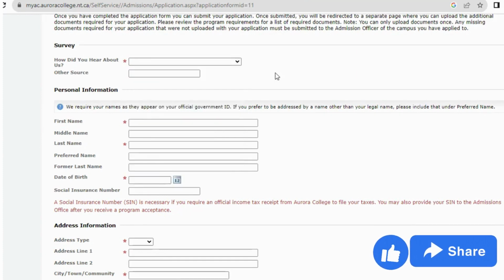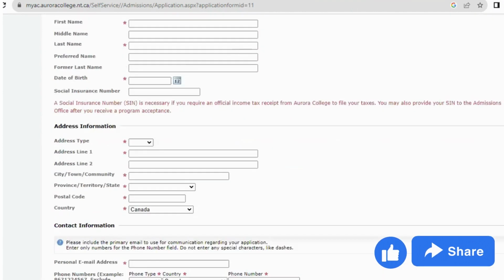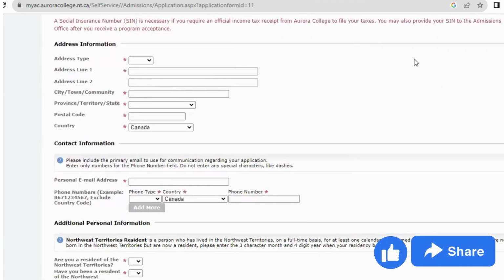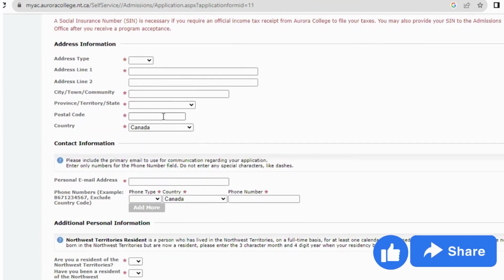You click on it and move to the next thing. Here you have your personal information: your first name, your middle name, your last name, preferred name, former name, date of birth. When you're done, you continue with your address type, the country from where you are applying from. You click on it, your postal code.